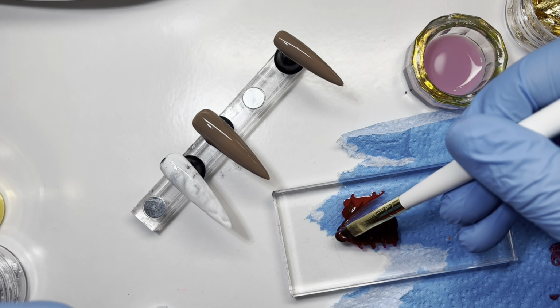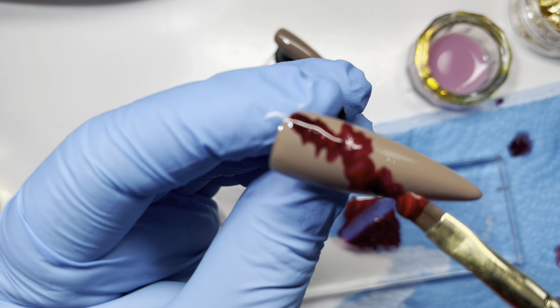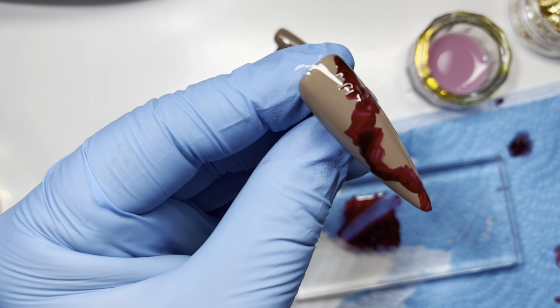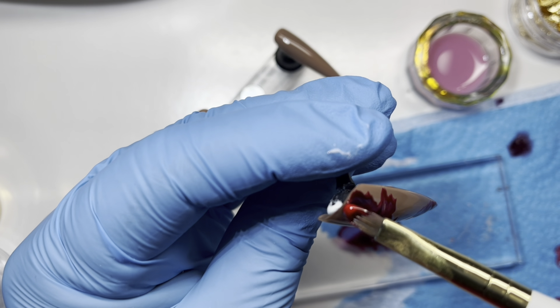Here is where I am applying my polish, and again, you also could use blooming gel for this effect, but I wanted the control over where my marble would go, so therefore I did not use blooming gel.